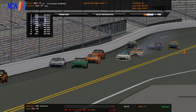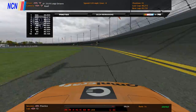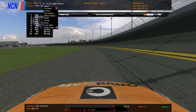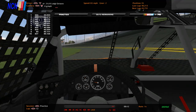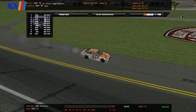Oh, we got a blown motor. That is Luigi Octavo. Take a look at that. Ah, man. That's the rear of the Daytona 500 field.